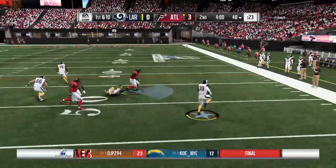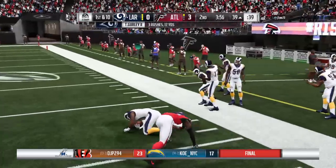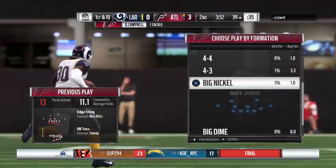On 1st down, it's Gurley. And they'll get him down as he's inside the 40. That one goes for 13 yards, and it moves the sticks.